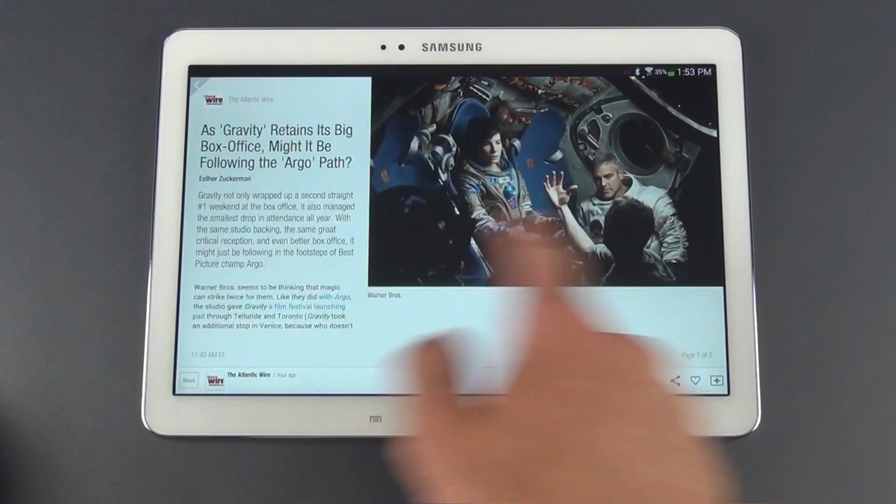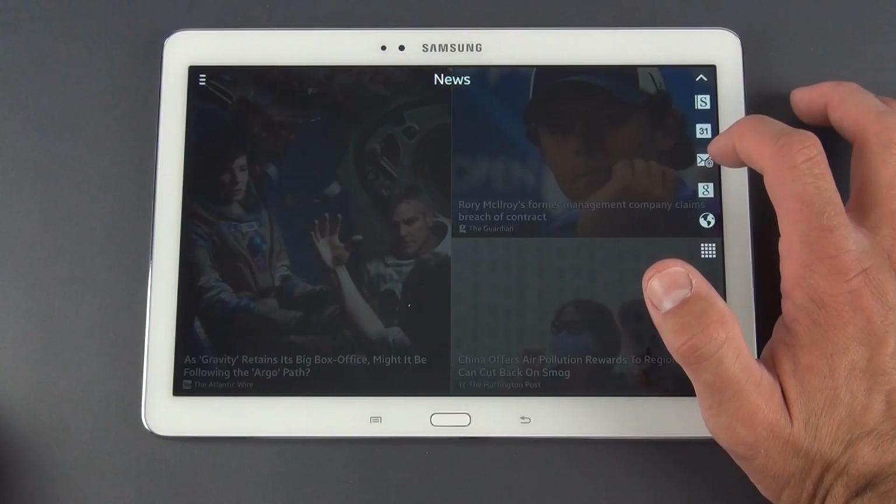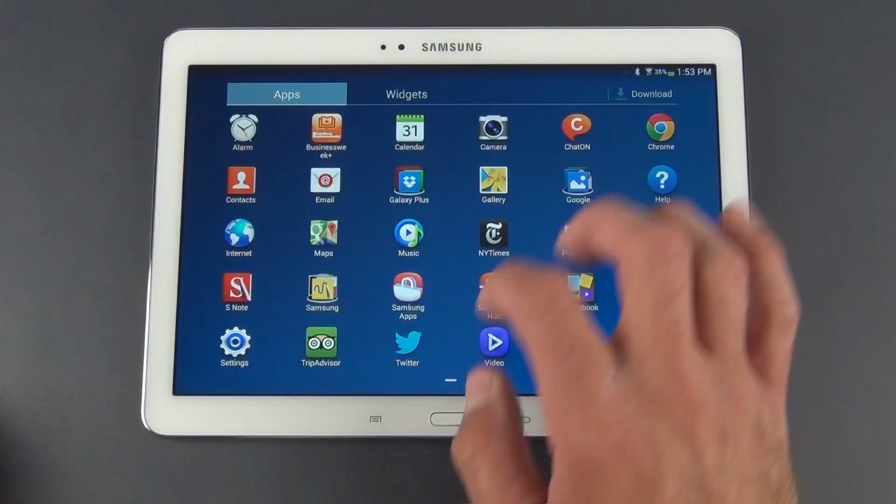You can also get to some options up here. So for example, if we go back here, go to the full My Magazine viewer, go to this drop down, you can quickly access features like S-Note, calendar, email, Google, the browser, as well as your app store. So this allows you to quickly access some features while you have that full screen experience.